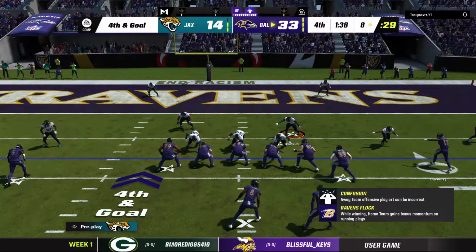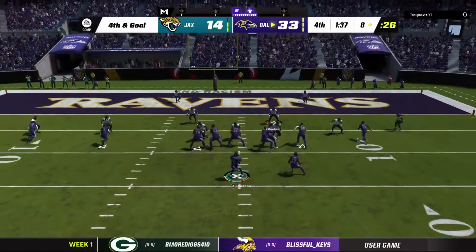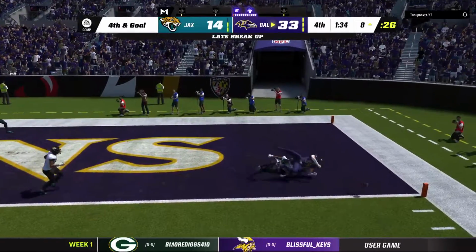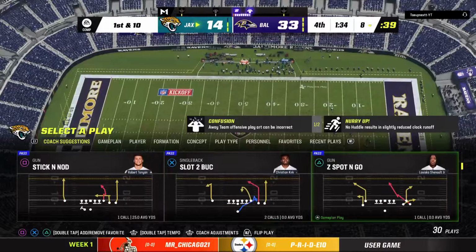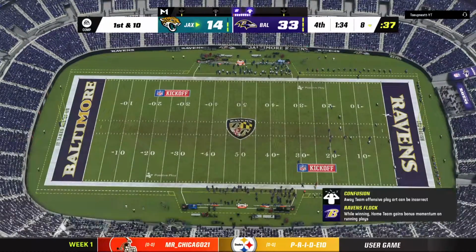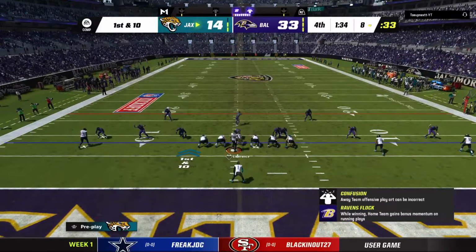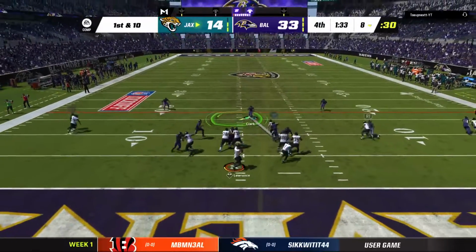No, we changed it. 4th down. Here's Jackson. And it's incomplete. They cannot convert, and they turn it over. They had the play call on 4th and goal, but it's dropped in the end zone. And the Jaguars are going to take possession here on the turnover on downs.